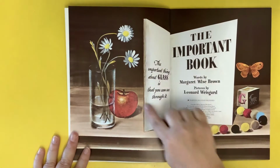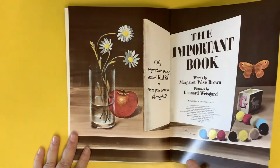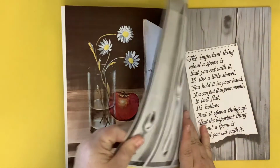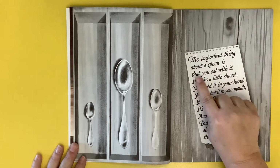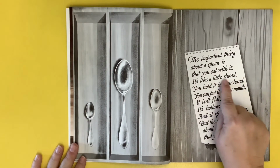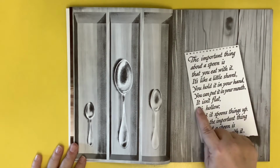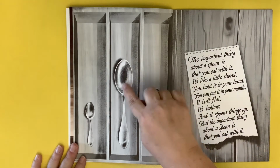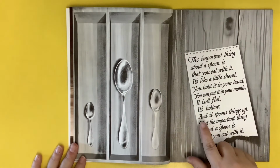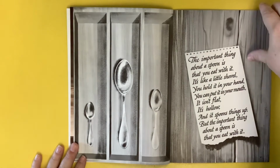And these words are written in italics. That means they're slanted and they look a little bit fancy. So let's see. The important thing about a spoon is that you eat with it. It's like a little shovel. You hold it in your hand. You can put it in your mouth. It isn't flat. It's hollow. Hollow means that it's scooped. And it spoons things up, but the important thing about a spoon is that you eat with it. I would agree, that's really important about a spoon.